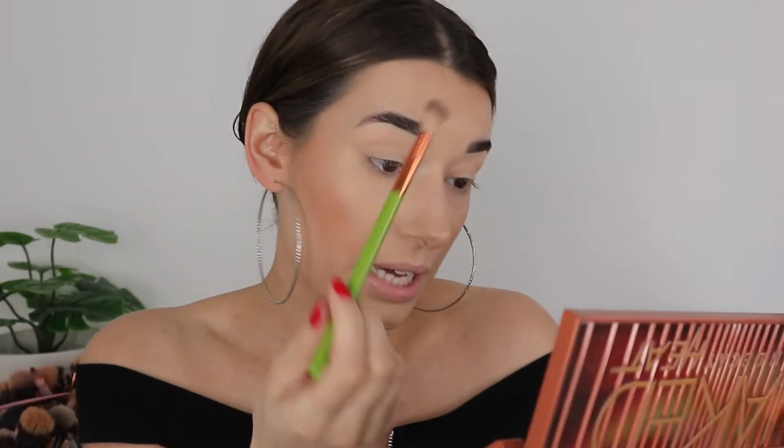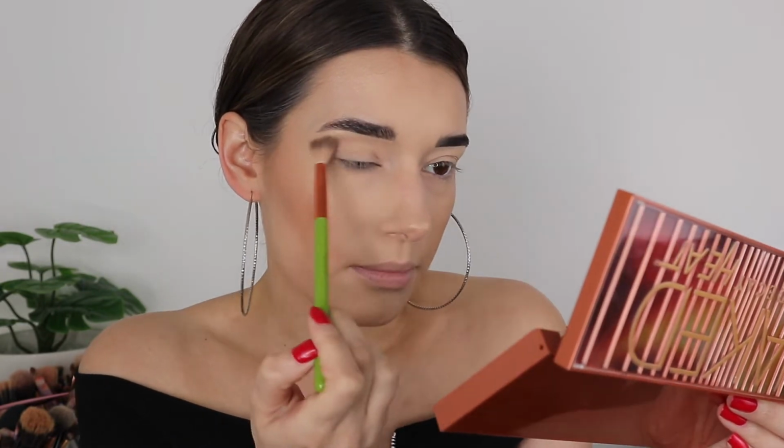And then the palette I've been using recently is my Urban Decay Naked Heat palette. I haven't touched this in a while and it has all of the perfect bronzy neutral shades in it. So I don't understand why I haven't been using it more often, but now I have been. I will always take this shade called Chaser right here. It looks really light in the pan, but it gives a lot of color when you put it on your eyes. At least for me anyways, it will look different on all skin tones. But I just grab that shade and pop it right into my crease, kind of keeping it high towards my brow bone.